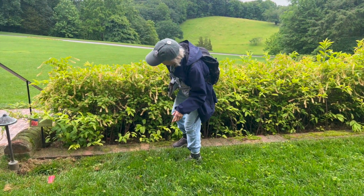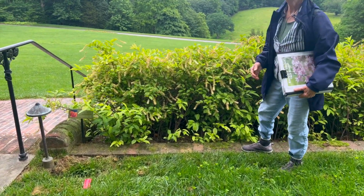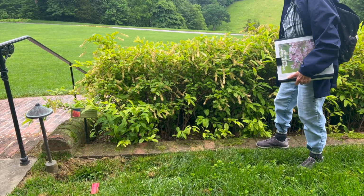Henry's garnet, with the sign there. That's another one that smells so good. Yeah, you know this plant. I've got a couple of those plants too.